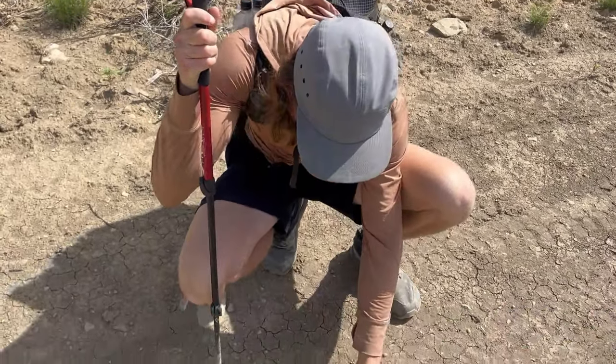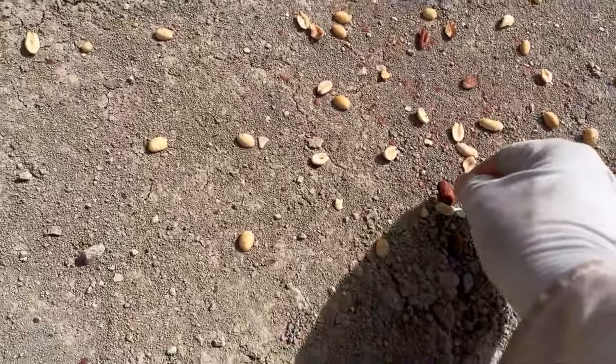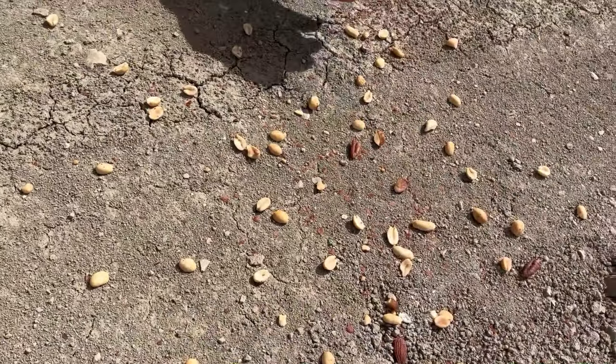All right. So we found some trail magic, some peanuts and almonds on the ground. They're pretty fresh and tasty.